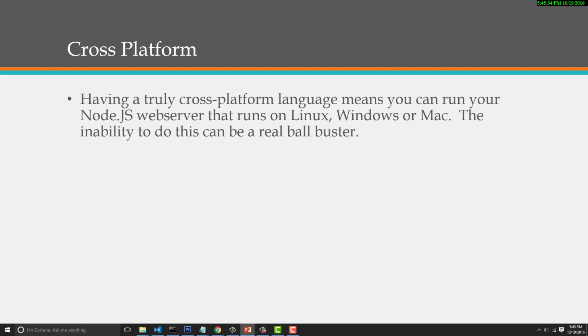So you have Microsoft and C# moving with their .NET Core over to a Linux-based system, so it works on Linux, because that was always a major disadvantage for Microsoft and C#, that it didn't run on Linux. Node.js doesn't have that problem, so it's a major benefit.